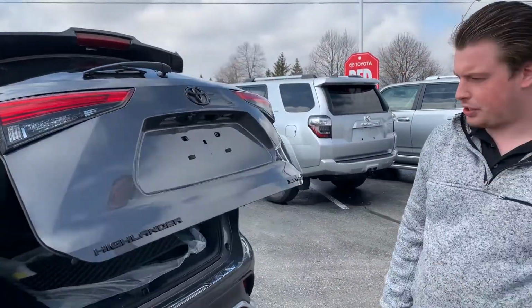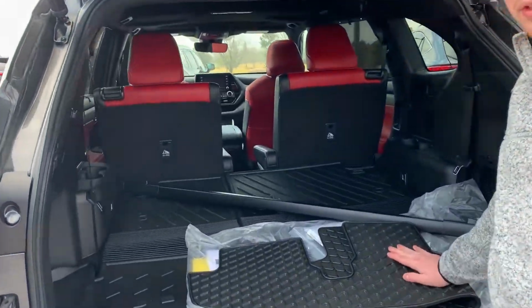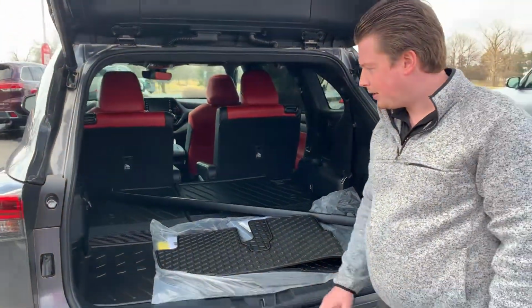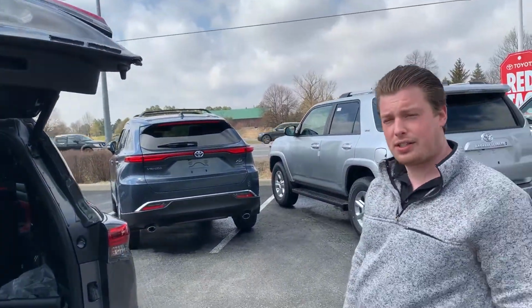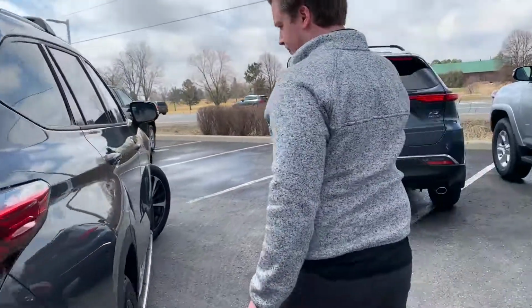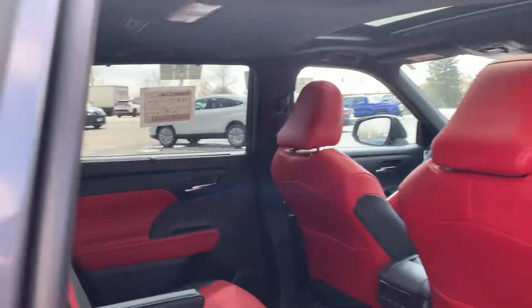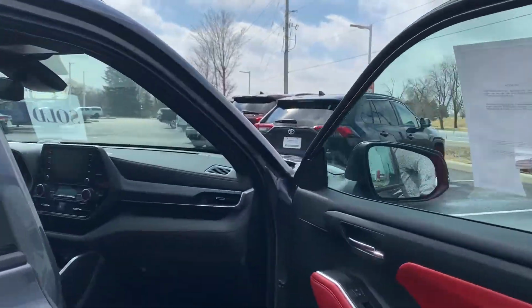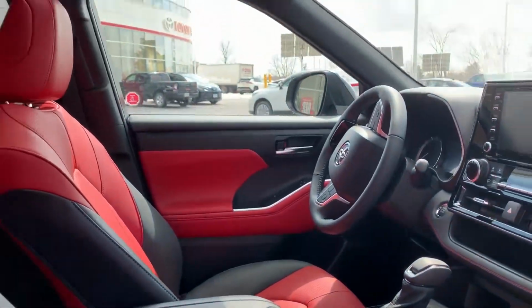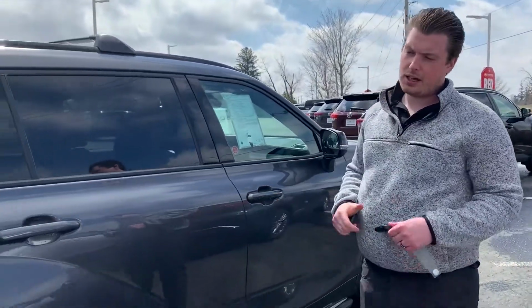This one does have some accessories like the blacked out badging. We have the third row down for some extra space back here. You got the cargo cover. This vehicle does give you the all-wheel drive. The gray with that two-tone interior does look very sharp. Android Auto, Apple CarPlay, heated seats, sunroof. It's got a lot of equipment in it.